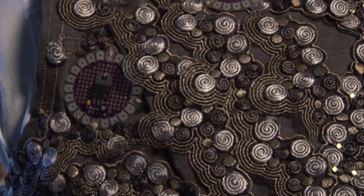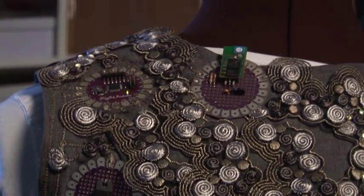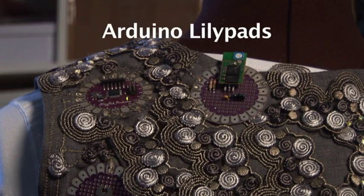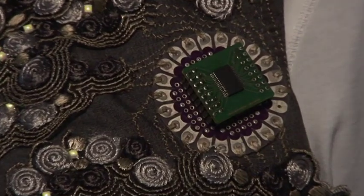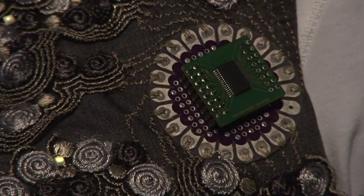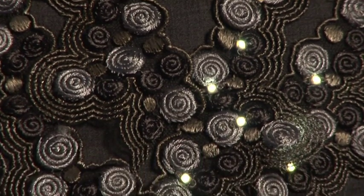The 6 PCBs Hanne-Louise used to create the dress are called Arduino Lilypads. The wireless receiver collects information from the CO2 sensor. This is then analysed by the processor and distributed to the 4 controller boards connected to the LEDs. The result is that as CO2 levels change, so too do the patterns of light.